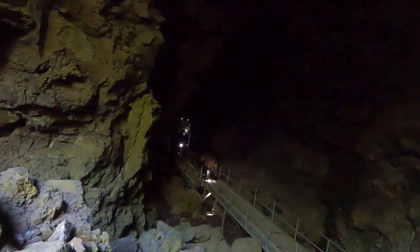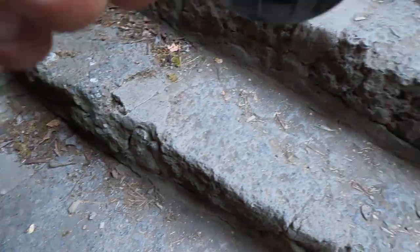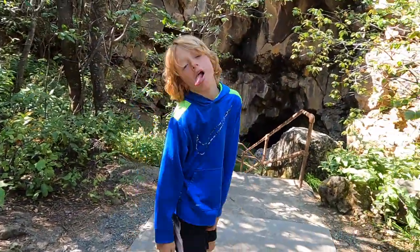There's light in sight! Big opening. Oh, wow. We're actually in this big field with lava. Yes. Oh man, it feels so good to be warmer, right?